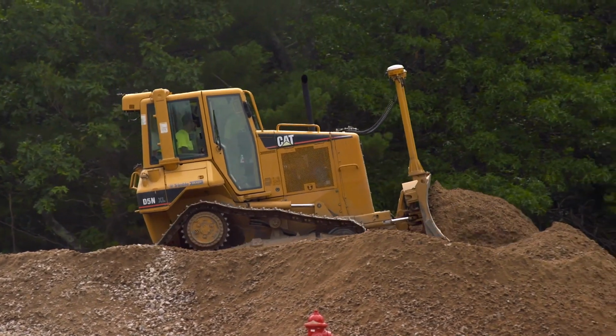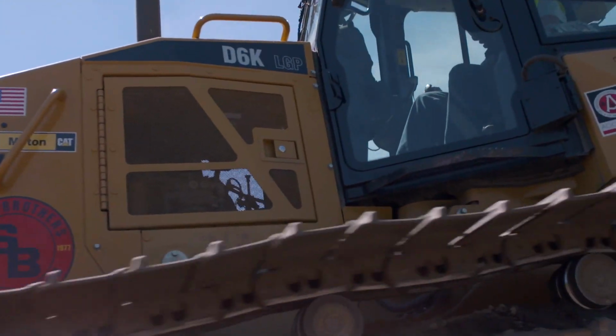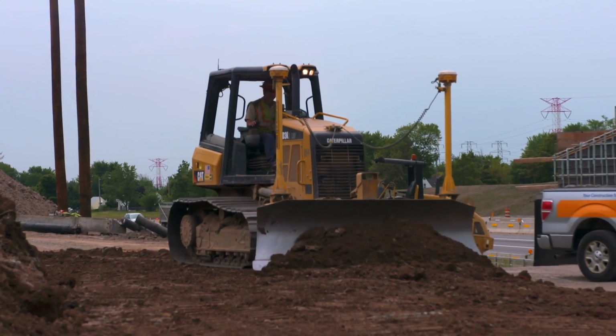Machines can be any age. It really depends on how well they're maintained. So when you're talking about tolerances under an inch, the machines can't be loose, sloppy. Pins need to be tight and well maintained. As long as the machine is tight, we can retrofit almost any machine.